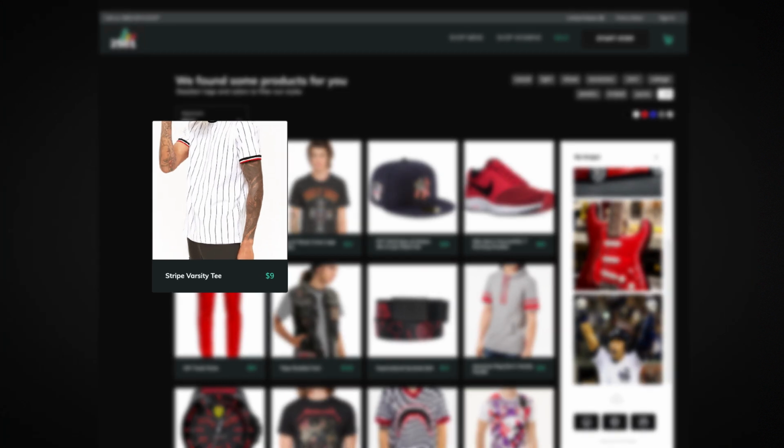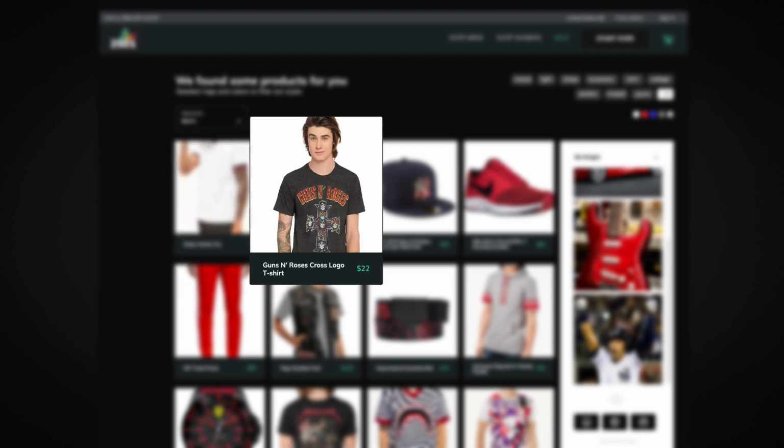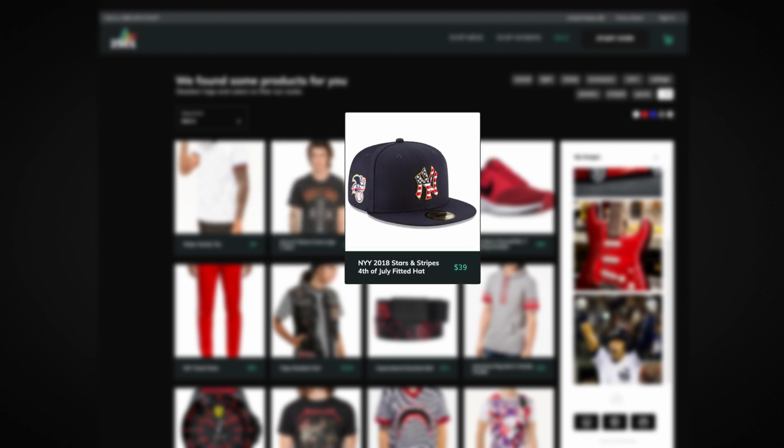The shirt is picking up pinstripes from the Yankees uniform and pulling colors from the other images. There is a Guns N' Roses shirt that has been chosen from the rock and roll elements of the guitar, an album cover, but also the colors of all the images. We also have a Yankees hat that's pulled a logo from the Jeter jersey, but also weaves in colors from the other images as well.